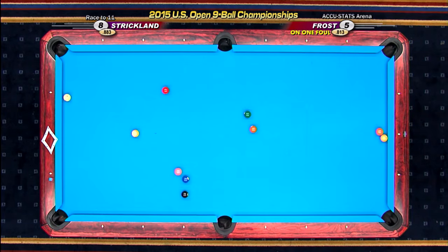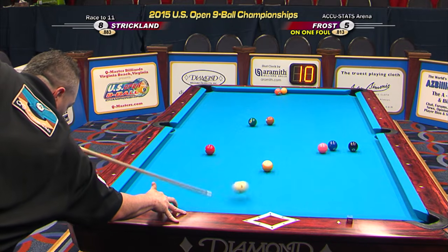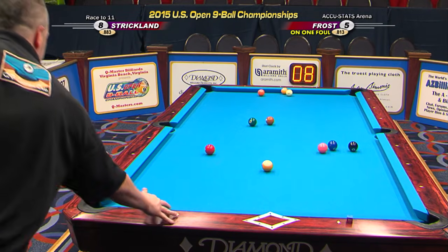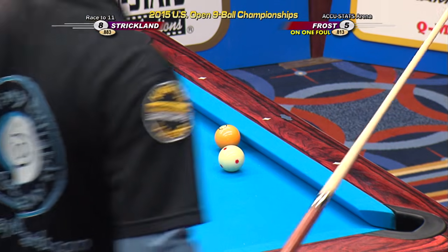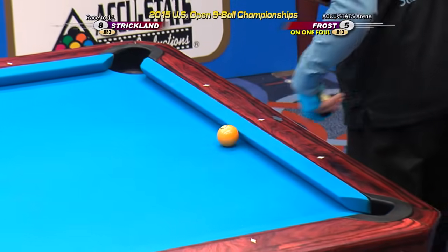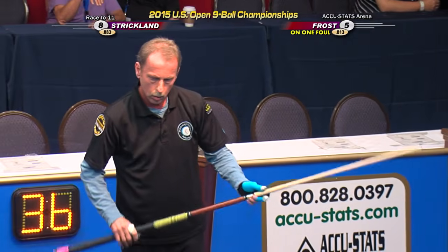By the 8 with Massey. Yeah, you'd have just a little bit of Massey, side spin. You'd have to Massey to arc it open enough to hit the 1. Can't go hard. There it is. Ooh, just a bad miss. Yeah. So Scott's now on 2 fouls. Should Earl get in trouble later in the rack, something to be mindful of.